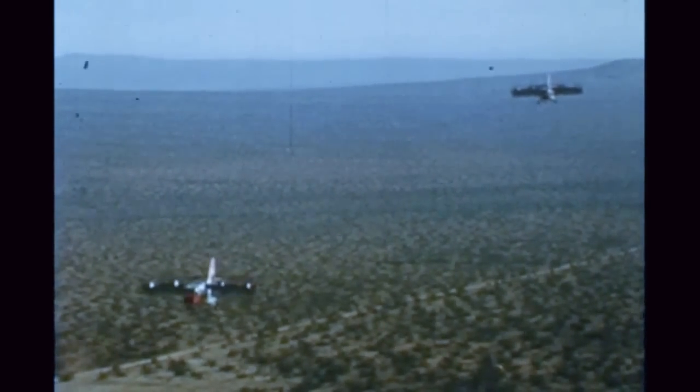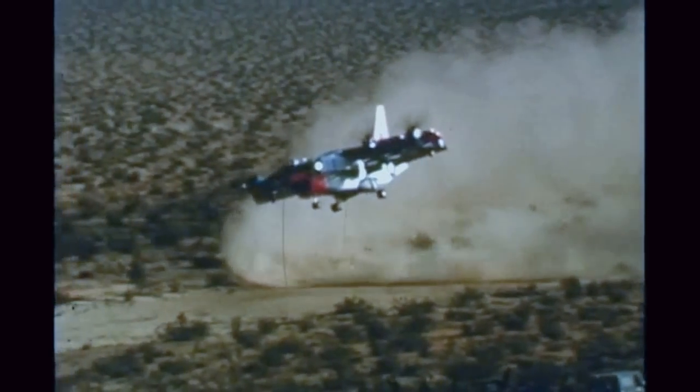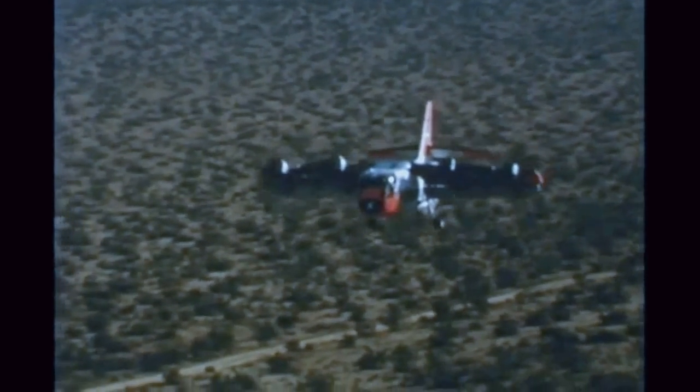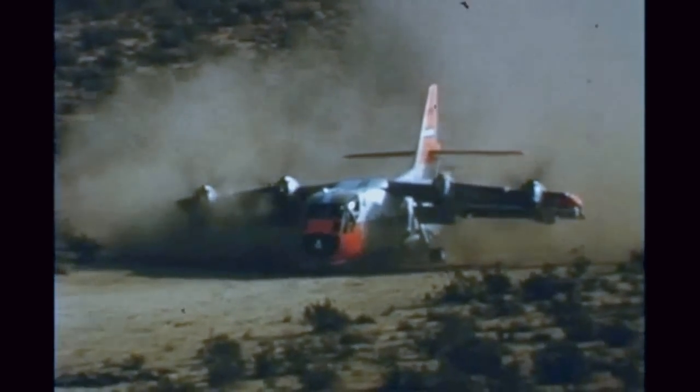Gave a demonstration of tactical capabilities. Two of the aircraft performed simultaneous stall landings on short slope strips. Takeoffs from the dual strips were also demonstrated.